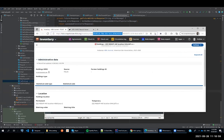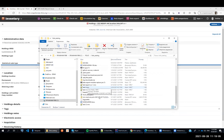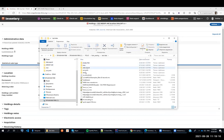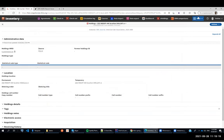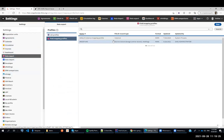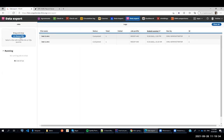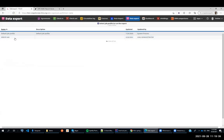Instance UID. And let's update the CSV file that we are going to use for export. Oh, I already have this instance here, instance ID. As well, I created a mapping profile which contains transformations for mapping locations fields. So let's export our record using the CSV file and our preliminarily created mapping profile.